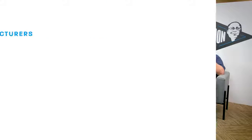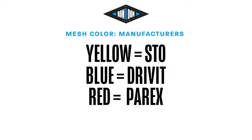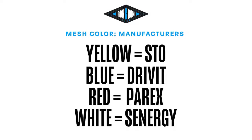Now, what we'd also say is a lot of times if you take off like an exterior outlet, pop it off, you can look alongside the outlet and actually see what you're dealing with. Might also note that the color of the mesh is going to dictate the manufacturer. In this case, yellow will be Sto, blue would be Dryvit, red would be Parex. Synergy is white. So you get into a lot of the different manufacturers by if you can get the mesh color.